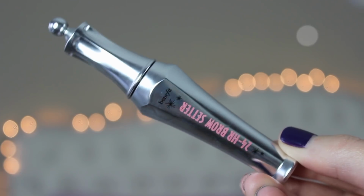This is the Benefit 24-Hour Brow Setter Gel. They sent me a huge box of brow stuff. This was in that package and I started using it and I am in love with it, and I haven't touched my Anastasia Clear Brow Gel since. The Anastasia Brow Gel for me sometimes could be a little too much if I use too much, and then my brows looked slicked and glued to my face.